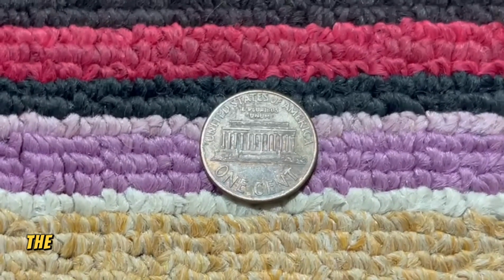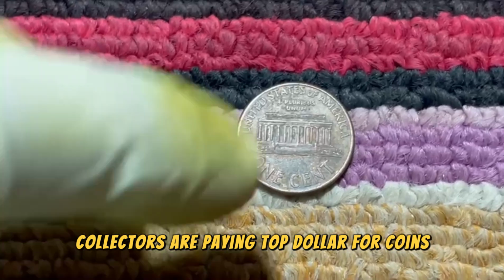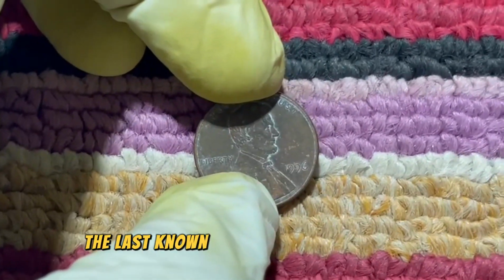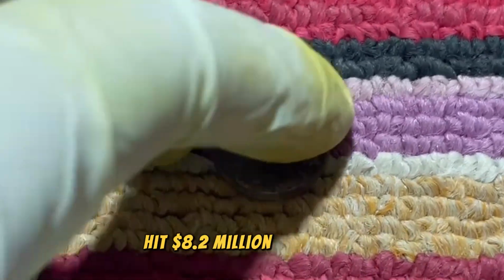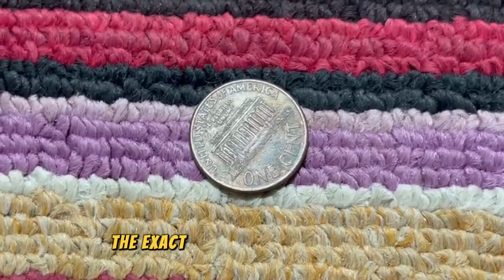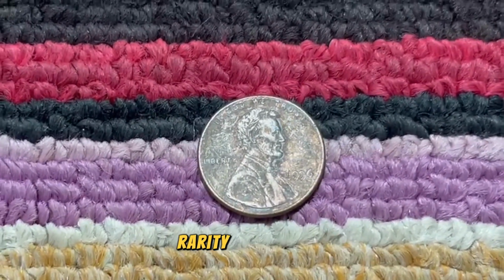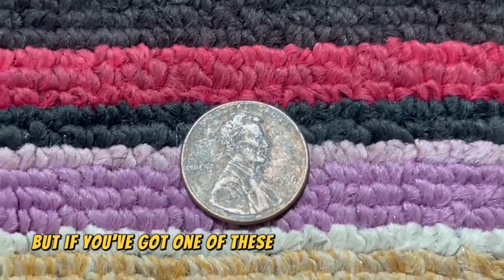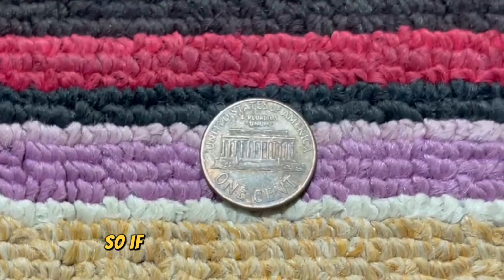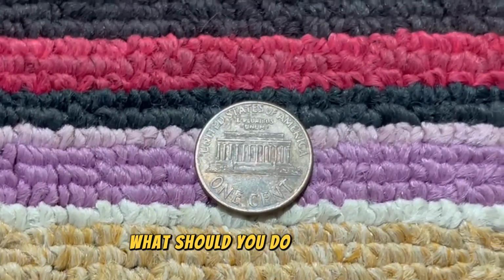As of today, the market for rare Lincoln pennies is hotter than ever. Collectors are paying top dollar for coins with significant mint errors or those that were struck under unique conditions. The last known sale of a rare 1996 penny hit $8.2 million at auction, setting a record price for this type of coin. The exact value of your 1996 penny will depend on factors like condition, rarity, and demand. But if you've got one of these rare mint-era pennies, you could be looking at a life-changing sum of money. So, if you've checked your collection and think you've got a valuable 1996 penny, what should you do next?